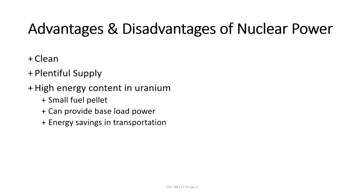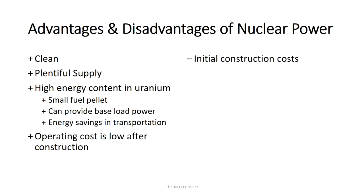So it's clean, plentiful, you have enough supply, high energy content in uranium, so small fuel pellets can be provided. Baseload power and energy savings in transit. And operating cost is lower after construction. Okay, so the capital expenditure is the only high part, the running costs are low.